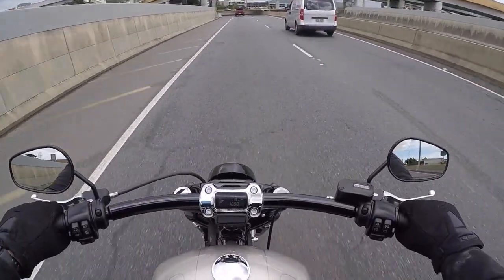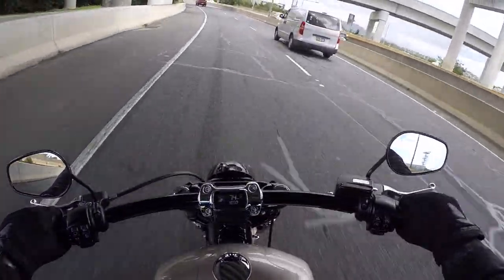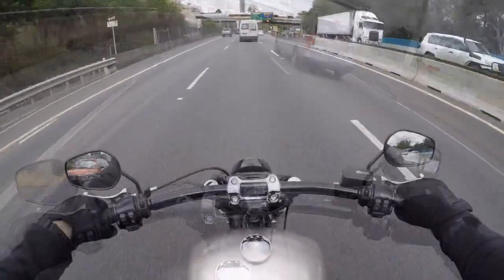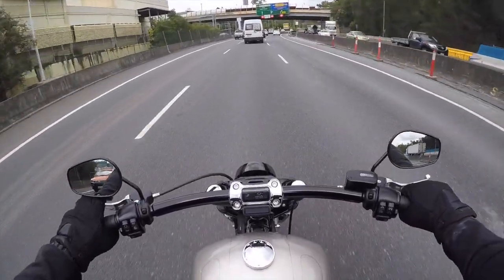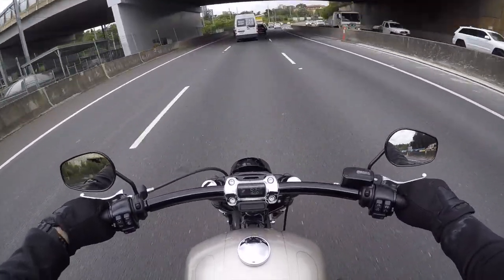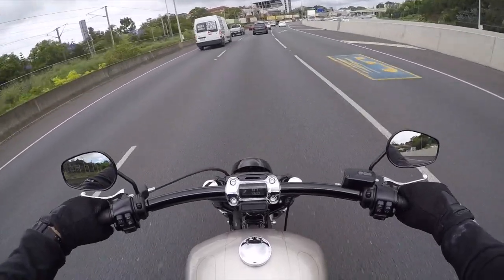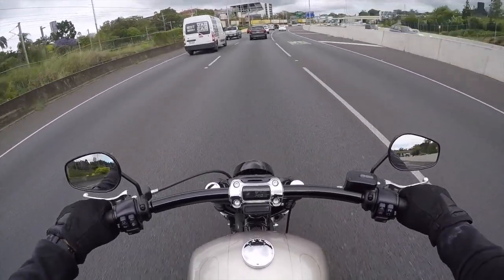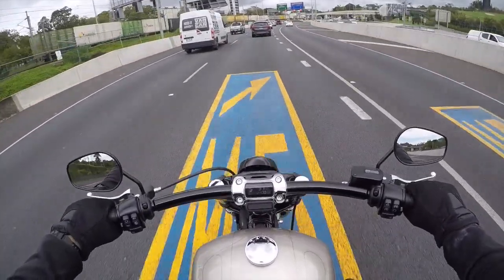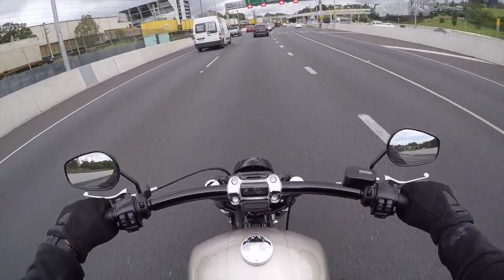Got a very relaxed riding position. Just feels like the sort of bike you could sit on all day. It torques lovely, really is. Just pulls so nicely. Gearbox is very smooth, very crisp, very direct. You can feel it going into gear quite nicely. It just offers no resistance, it's very nice.